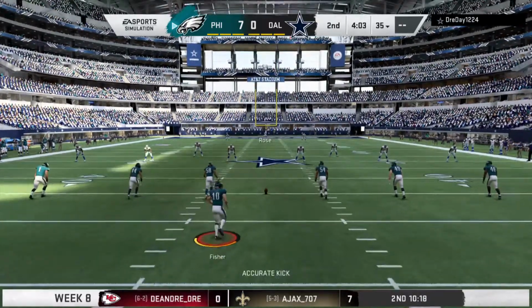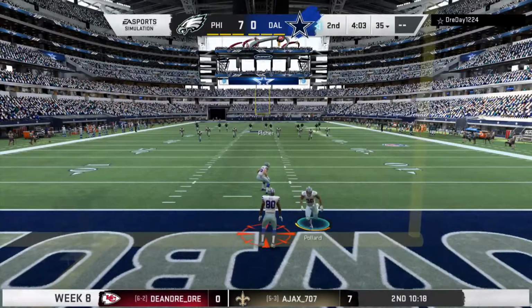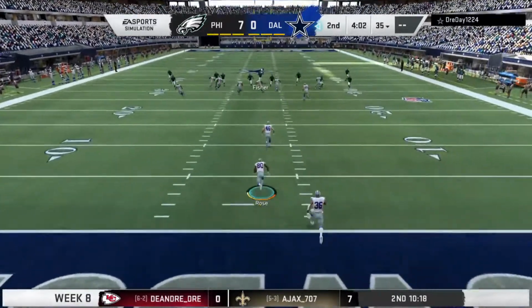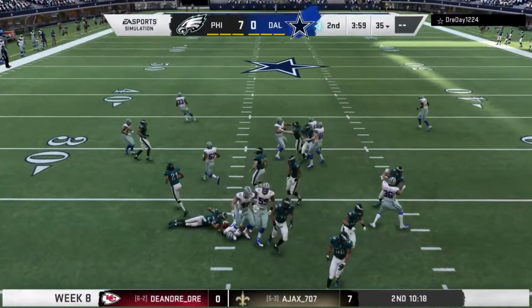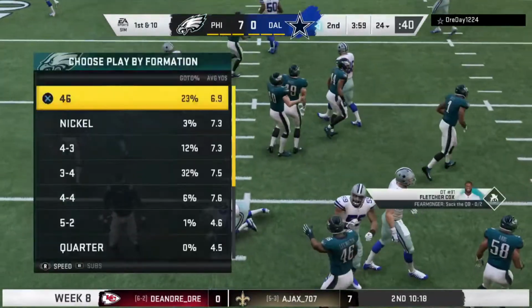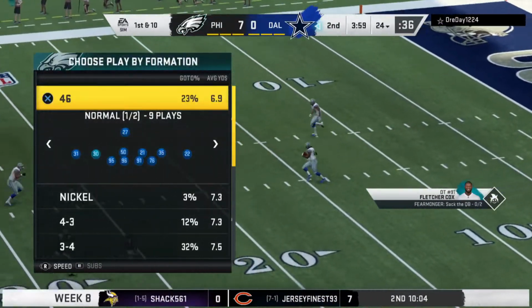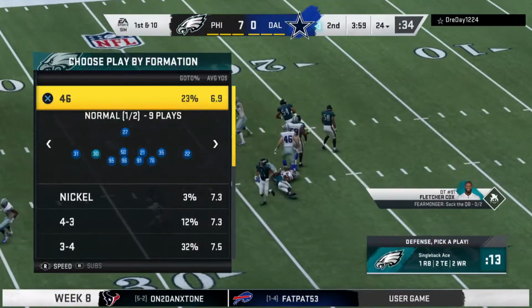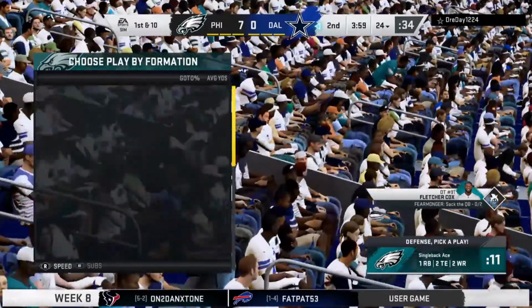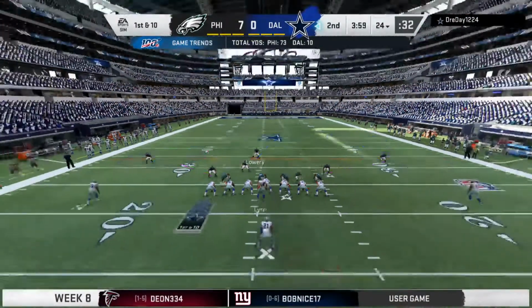Set now to kick this one away, and off it goes. This fielded a few yards into the end zone. And he'll be brought down at the 23, make it the 24-yard line. The Dallas offense here set to begin the drive.